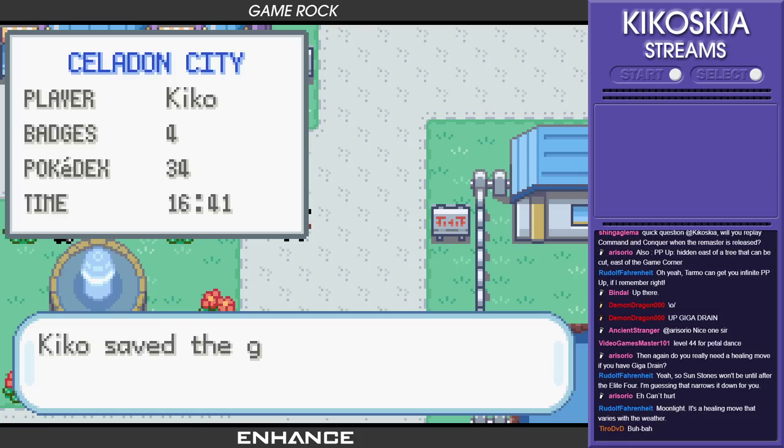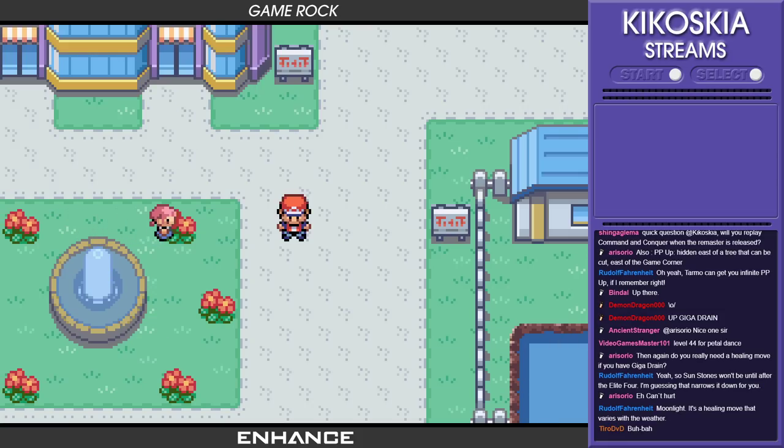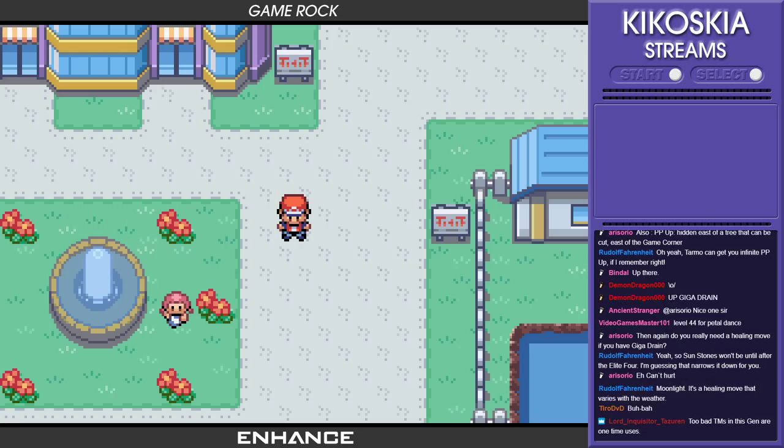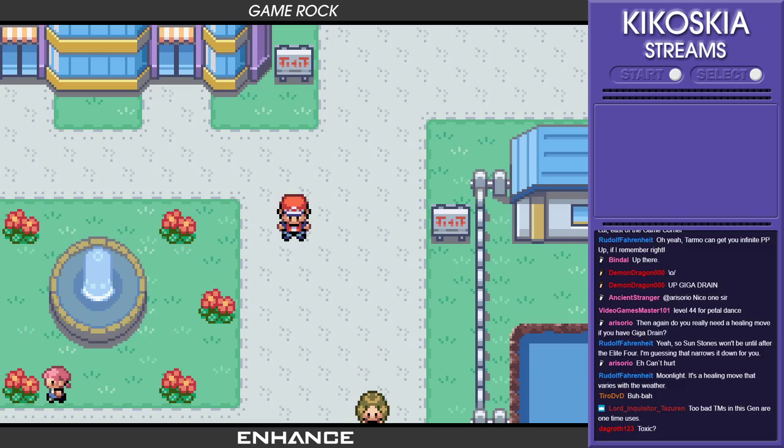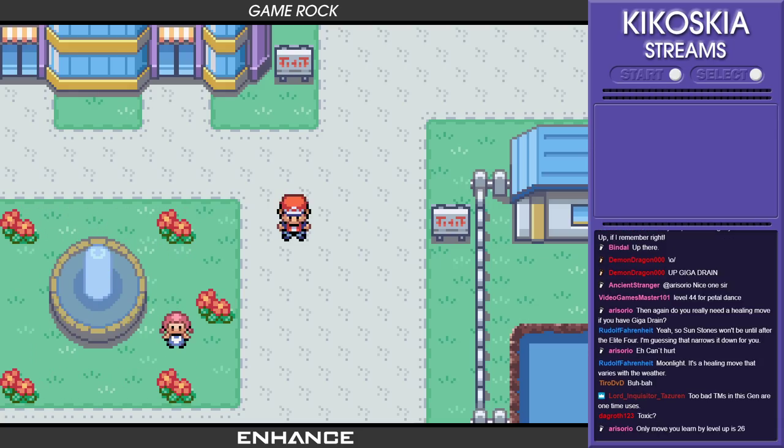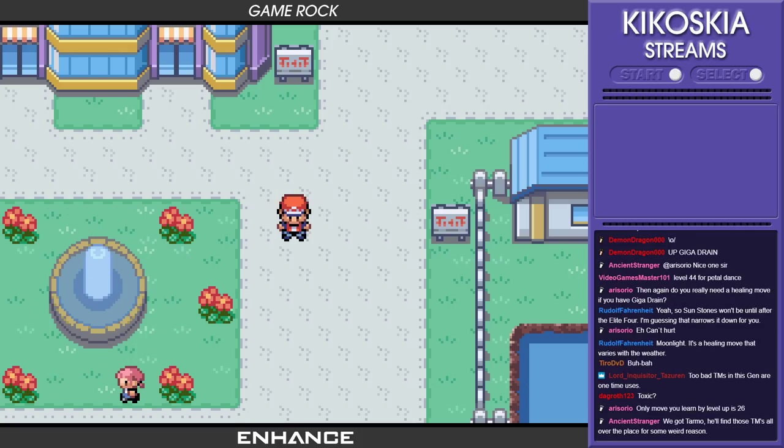Is there another poison move that we can get, though? I mean, there's probably a move that we can teach instead of Acid. Too bad TMs in this game are one-time use. Indeed, but there are TRs now in Gen 8 as well as TMs. Toxic? Ooh, yes, good call. Toxic might be good, but then again, we get rid of Poison Powder for that. Is there something else that we could put there? The only move you learn by level up is 26. We got Tarmo, find those TMs. We could teach it Hidden Power and see what that is. We could always do that.